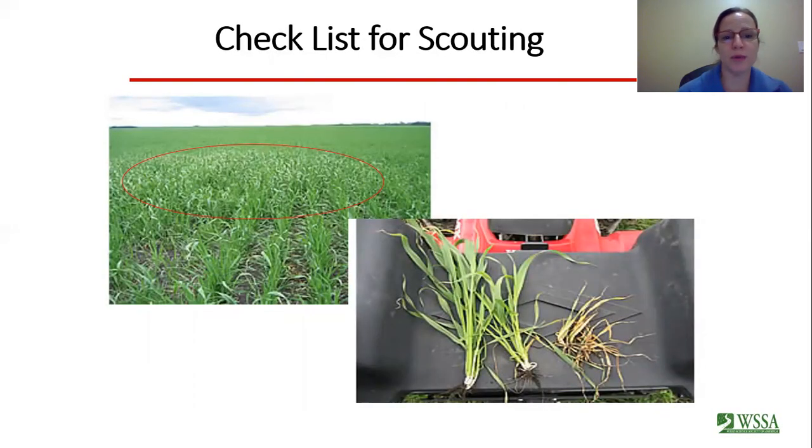Here, for example, is a hot spot or an area of the field where there's still a lot of weeds present after a herbicide application. And then when you pull out the weeds, you can see there's various levels of control from the herbicide. So there's some tolerant weeds in the population. Perhaps this is a resistance situation.